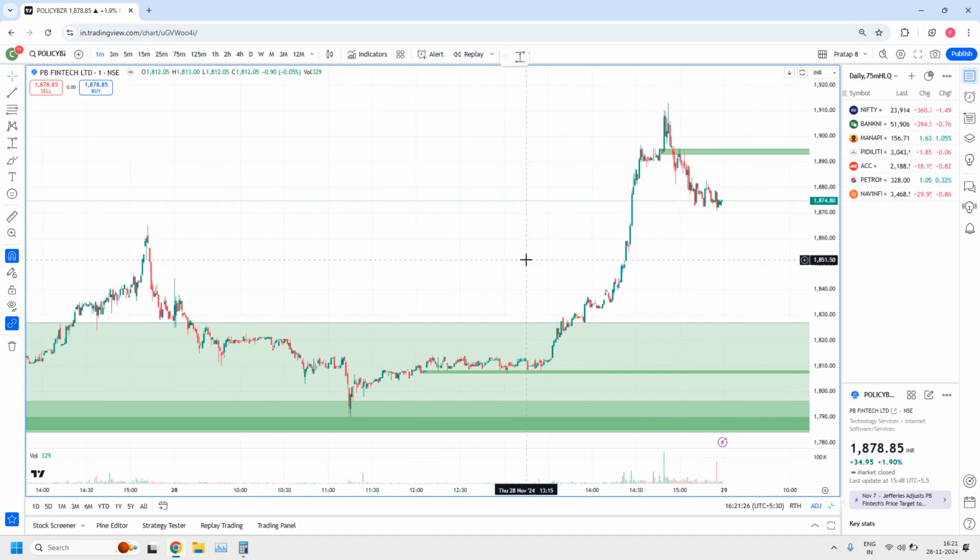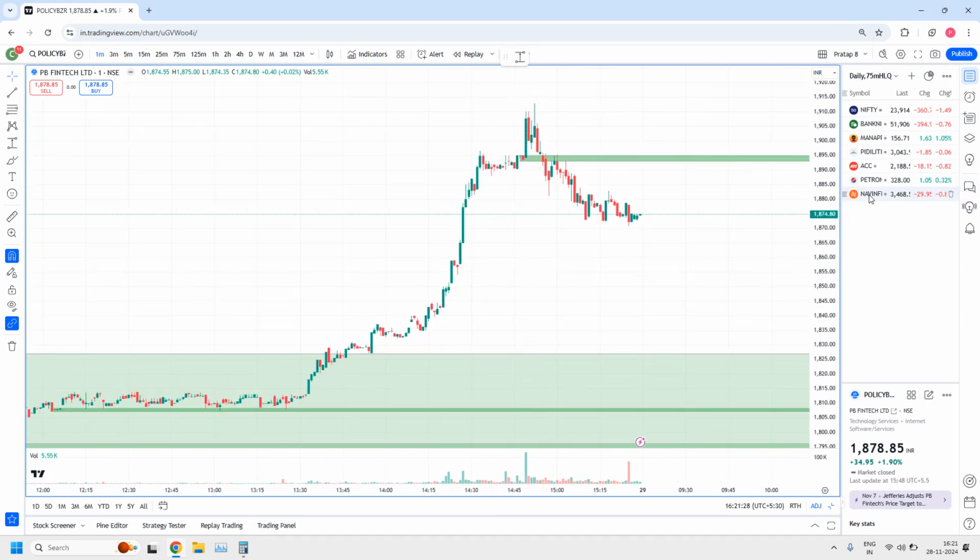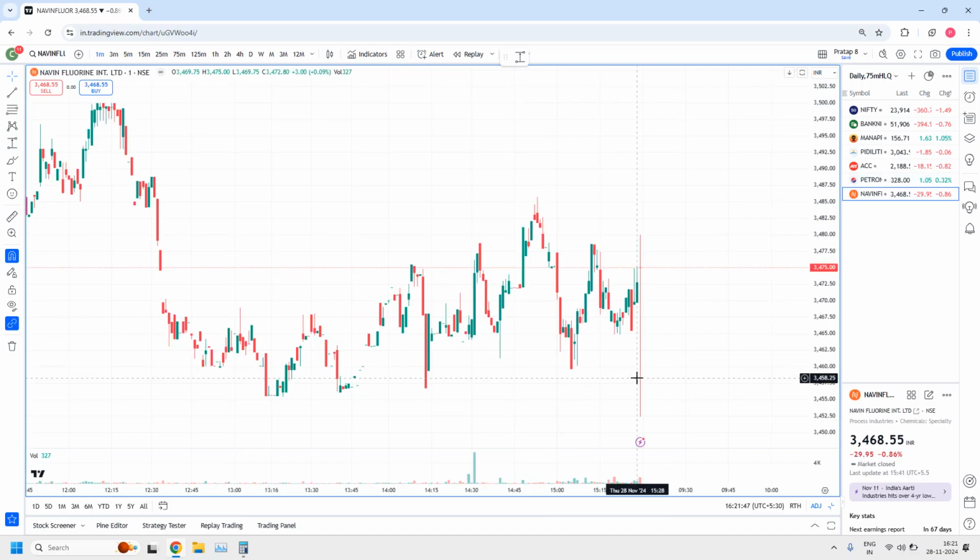Okay, when we look into the HLQ zones, yesterday we identified 1, 2, 3, 4, 5 high liquidity zones. Unfortunately, in none of these stocks did we get an opportunity. One stock came very close to the fine-tuned area. Narrowly we missed the trade. Otherwise, we would have got a good profit in that stock. What is that stock? Navin Fluorine.